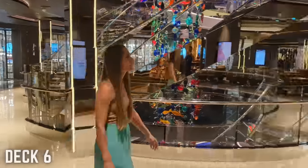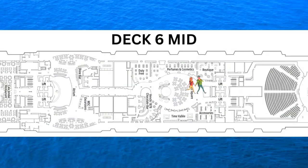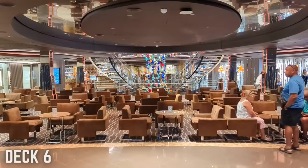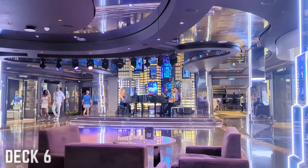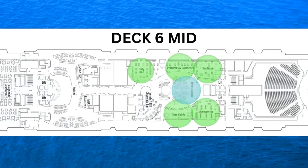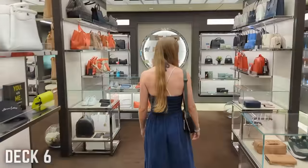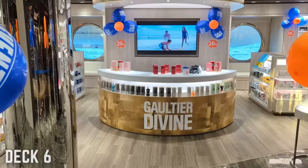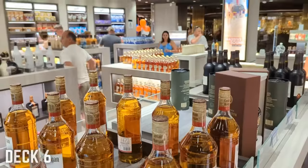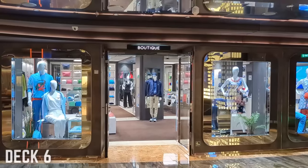Just a few steps from Venchi, guests will find the New York-themed Times Square Lounge, a top spot to play some trivia during the day or to catch some live music at night. Those who love to shop will find 5 great options surrounding Times Square. These options include the accessory store, the perfume and cosmetics store, Time Valley, the duty-free store, and the boutique.